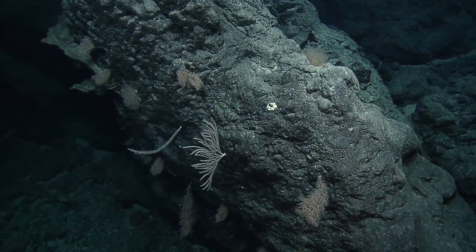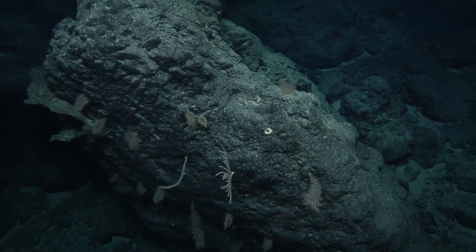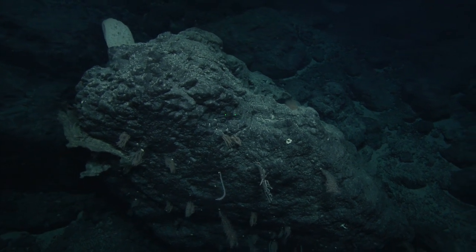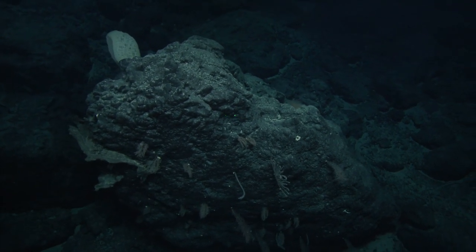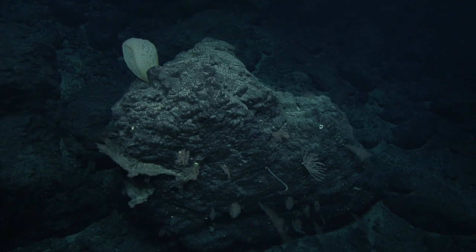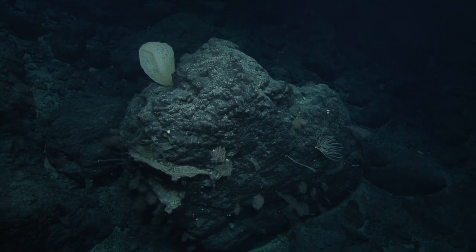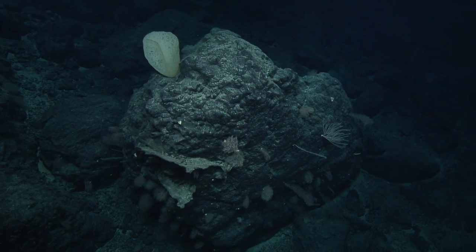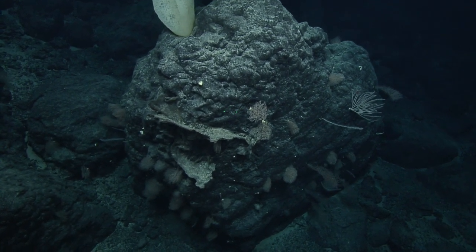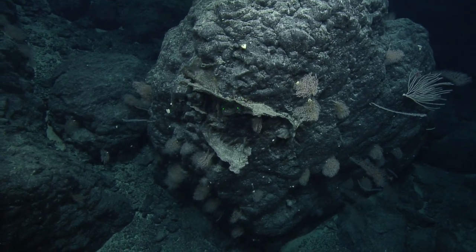It's interesting how the other side of the rock looks pretty bare. I mean, we've seen that a lot, I think. Yeah, I guess maybe the way the current flows. Is there a lot of current? Right now, seems to be. Popular rock. There's a nice boulder sponge with bamboo corals.